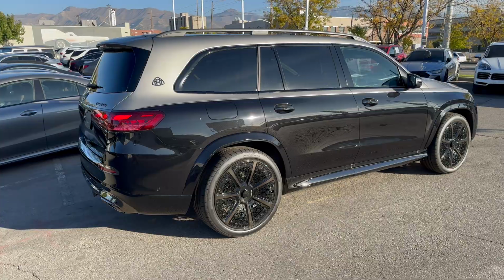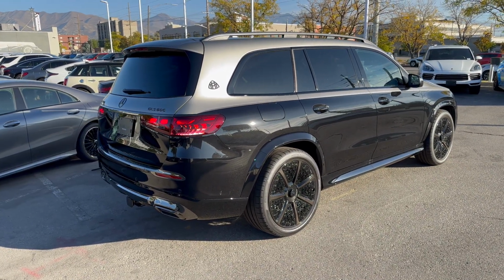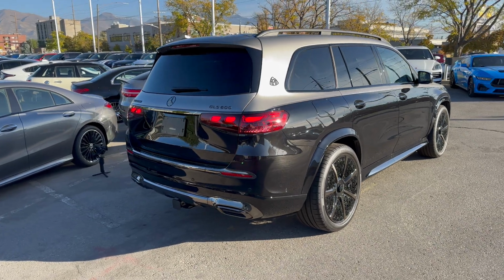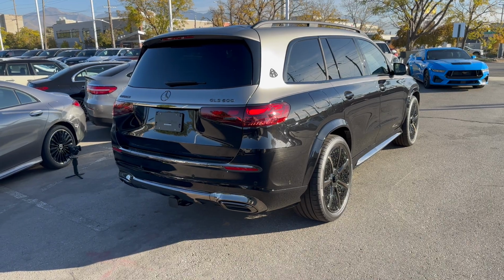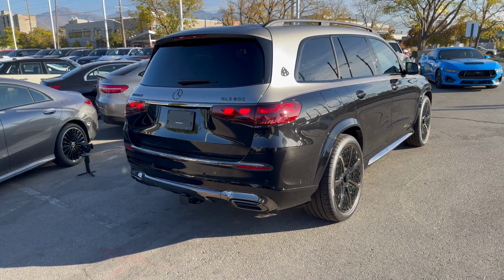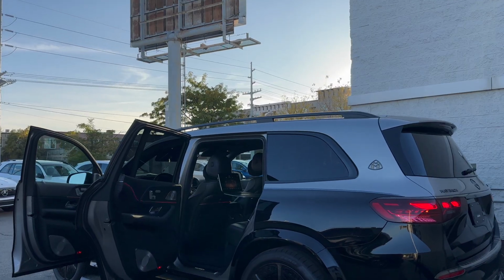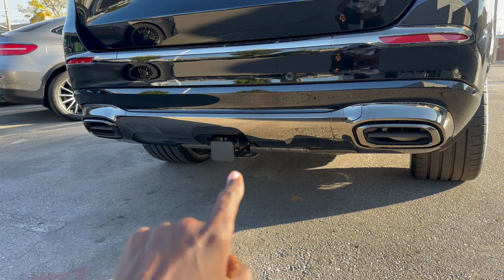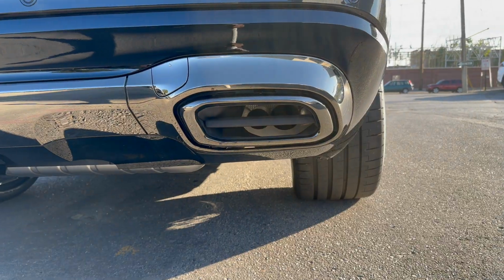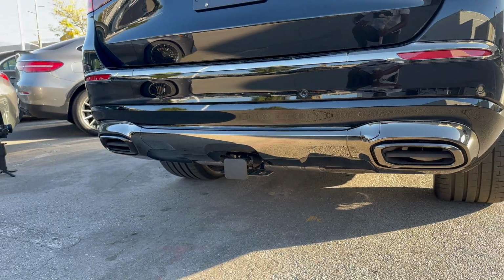Let's step to the rear section here. We also notice the Maybach emblem on the side here on the C pillar. The rear design, very, very bespoke. GLS 600 insignia on the right, Maybach on the left-hand side, and the new LEDs. This GLS has a 7,700-pound towing capacity. We have a class 2 trailer hitch, and these are actually real exhausts. And notice the chrome elements on the back section here.